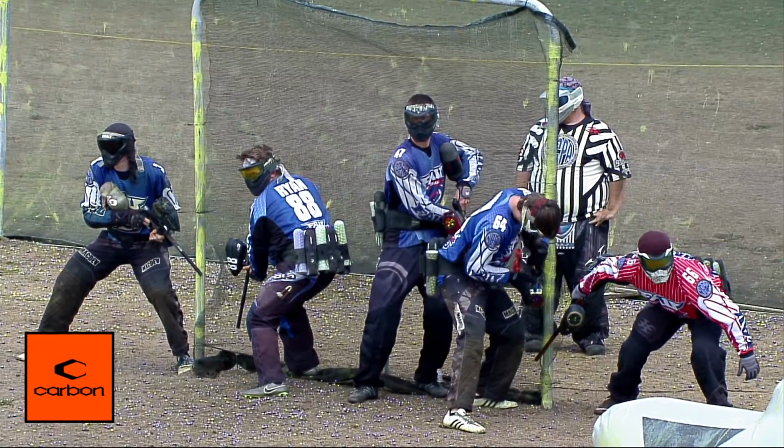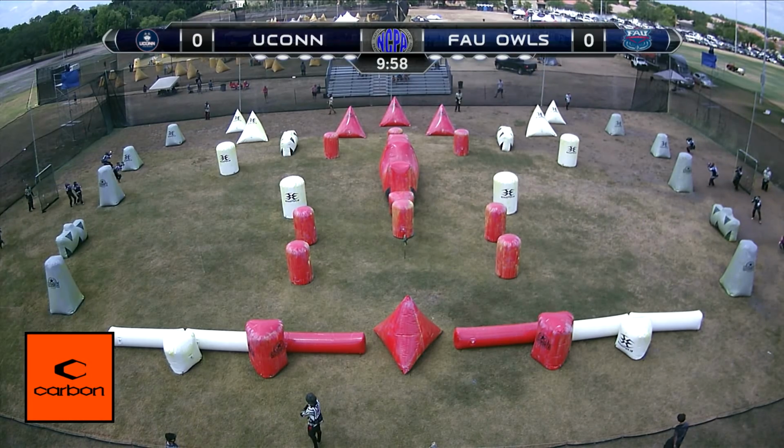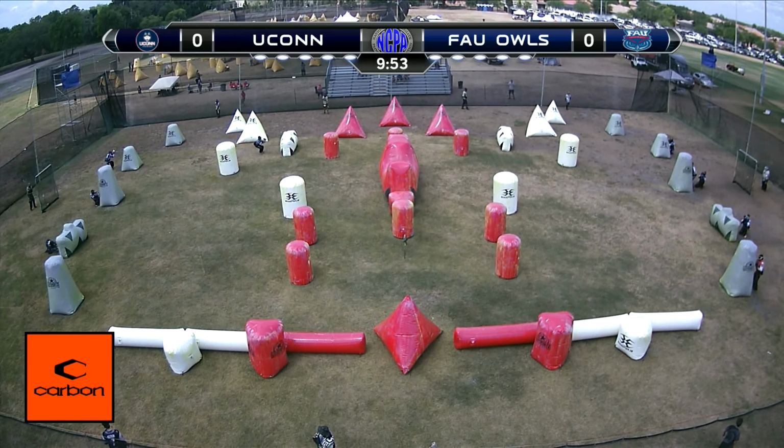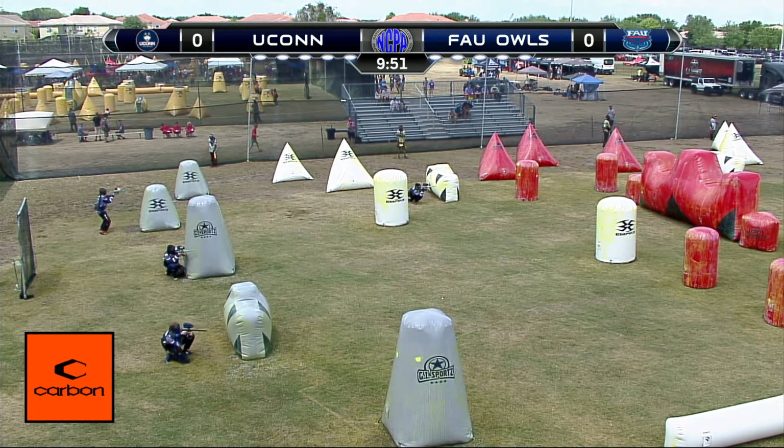Here we go, FAU. The Owls taking on the Huskies. Both these teams won a game yesterday, so this should be a pretty evenly matched game on the breakout.